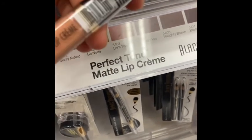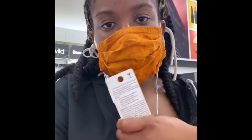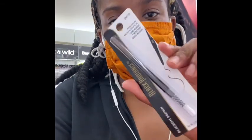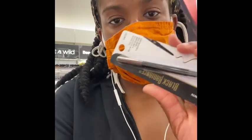And let's go with the Perfect Tone Matte Lip Cream. That's $3.79. So we're pretty much done at this point. All in all, this experience was awkward as hell, because I don't like people staring at me while I'm talking to my phone and stuff. But I found this brow sculpting pencil. It's a blackish brown. That's the shade, and it's by Black Radiance as well.